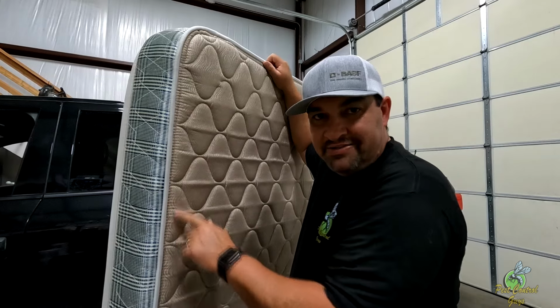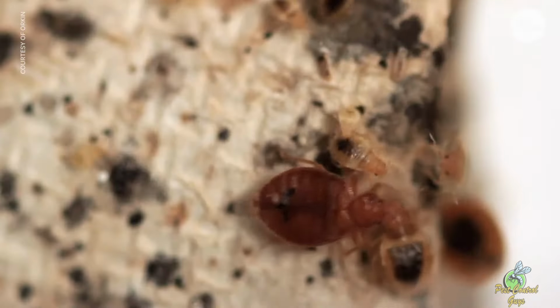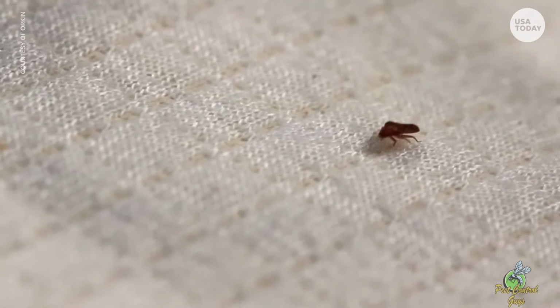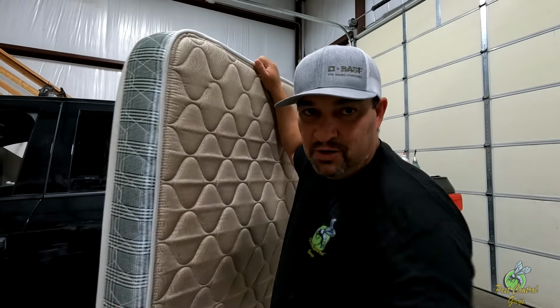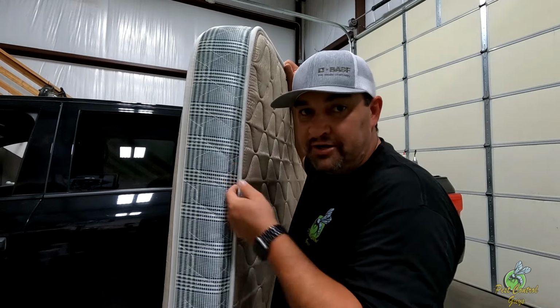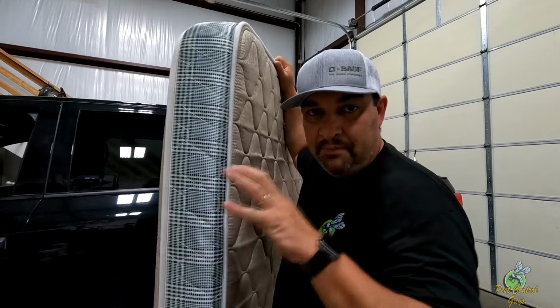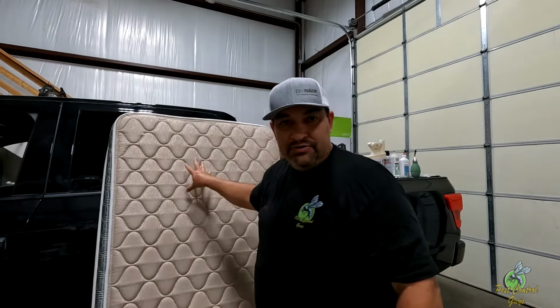You'll also see blood stains where they've bitten and fed and gone to the bathroom, whatever. Blood stains will be common. Feces, small bed bugs, all that kind of stuff. They hide. They're thigmotropic, so they're going to hide in pressure areas where they can be up against at least 3 sides. So this is a brand new mattress.